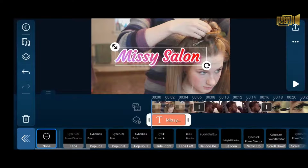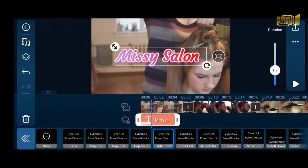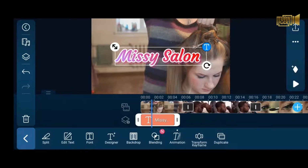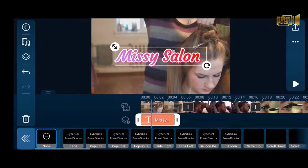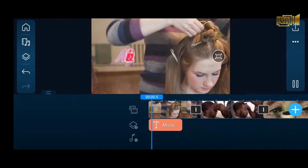Click on that, and I want it to show hide right, so I'll click on that. Boom, I love that. And then you click again. This pen tool is where you adjust things. Click animation again. Now I want to animate out. So let's see what we can get. Hide left. So that's it. When you play this, you will see what it looks like, what effects you've created.